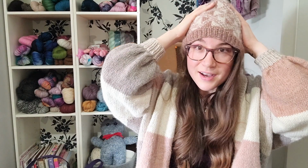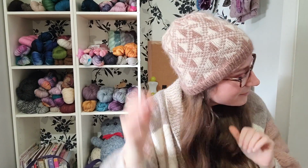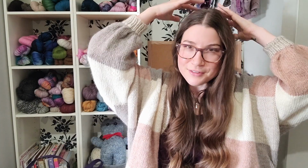Super cute. But yeah, I think a pom-pom would be good. I'm a pom-pom person. Let me know below: do you like pom-poms on your hats? Or do you prefer your toques or beanies with or without pom-poms? I don't know what it is, but every toque that I own, the ones that I wear the most are all ones with pom-poms on them. Something about having the pom-pom feels like it brings everything together.